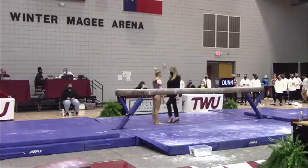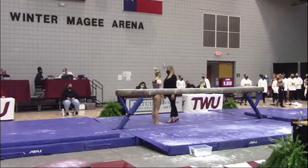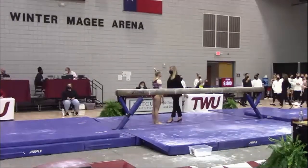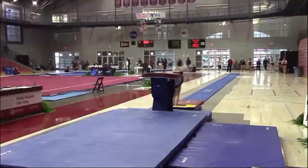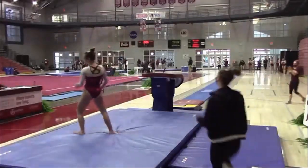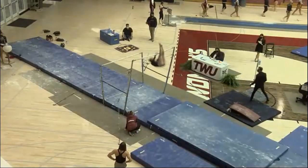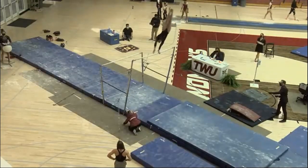So Plaza here for Centenary got a 9.475 on the vault. Dunn got a 9.800 on beam. Nice. For OU. Good start. Lauren Stiff now on vault. Centenary's doing all right on vault. A little bit low on the vault itself.